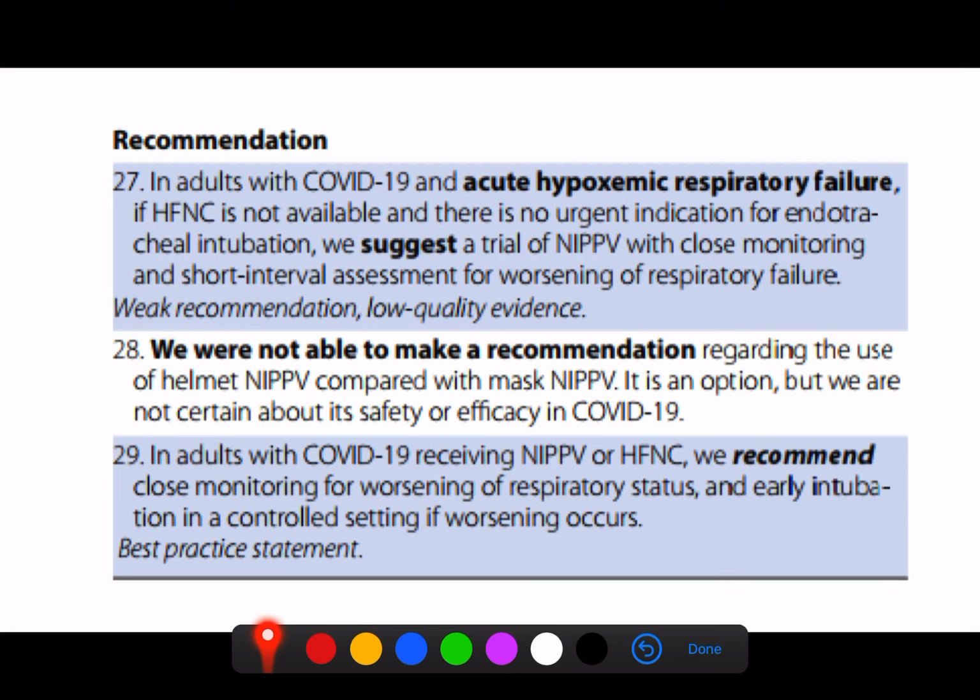so I couldn't comment either way. But I certainly have seen and spoken to many colleagues in other countries who have used the helmet and used it to quite good effect. Certainly patients find it a lot less distressing than having a face mask strapped to them.